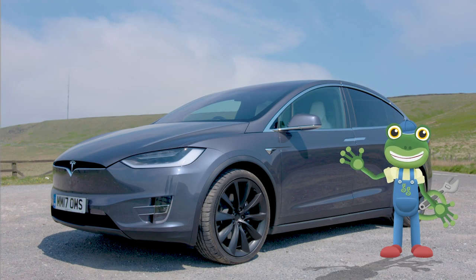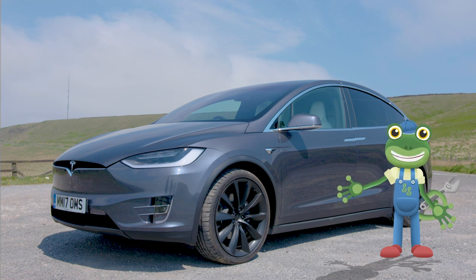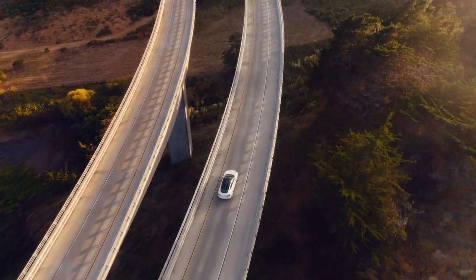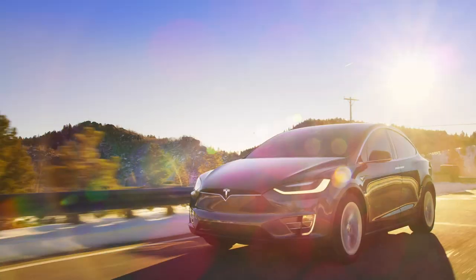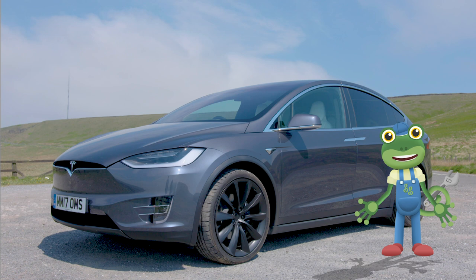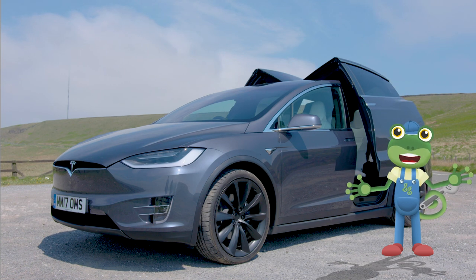Hello everyone! I'm spending the day with a very special type of car today. A Tesla electric car. This car is very, very fast. We're going to learn lots of amazing things about electric cars today. But first, let's have a look inside.